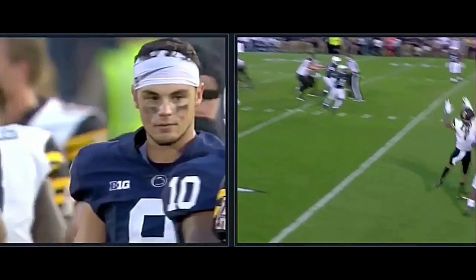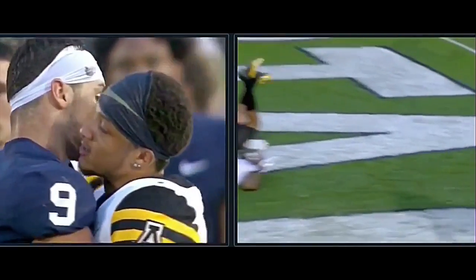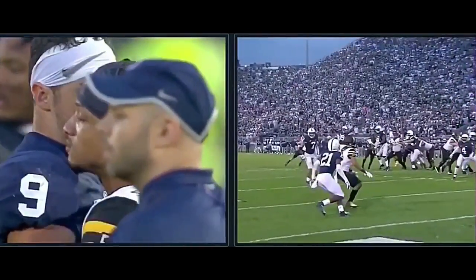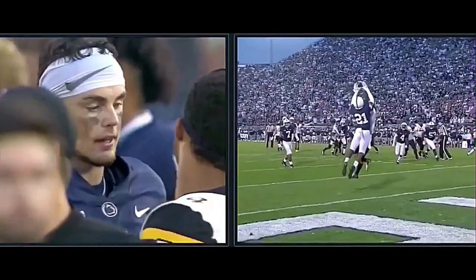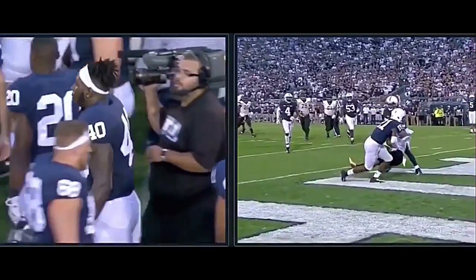Game-winning interception. Yeah, look at the position. That is fantastic. He just came down. You know what? Sutton had a chance to make that catch. But Oruwariye, with his great length and strong hands, watch the strong hands. He's going to win this fight. And he pulls it down, and there's the difference in the play.